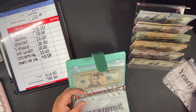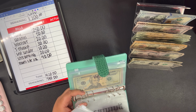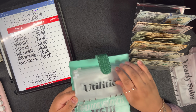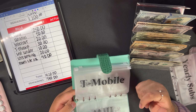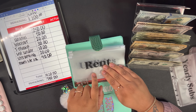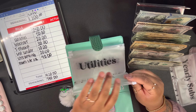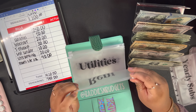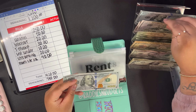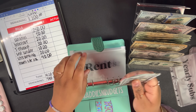And yearly subscriptions is leaving. Most of these are business subscriptions, so Baddies and Budgets is going to take that over for me. And pretty soon, T-Mobile will be leaving as well. All right, so for rent, we are going to be adding in $250. So 100, 250.